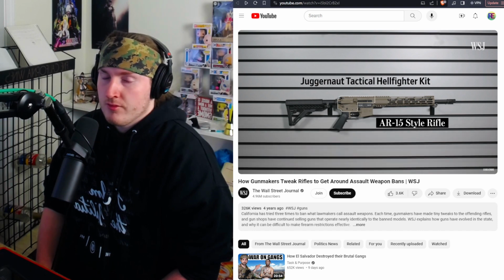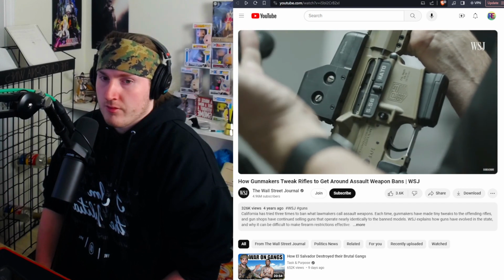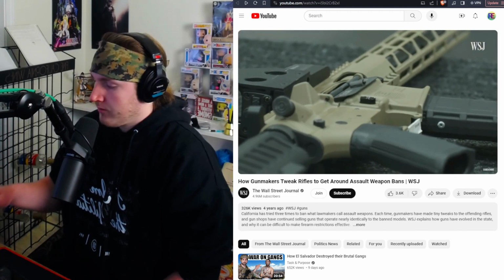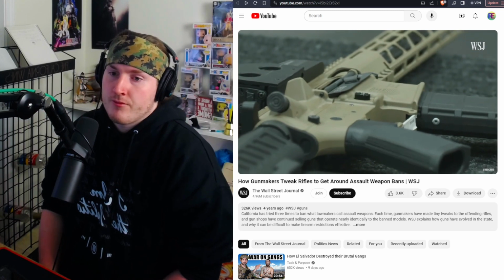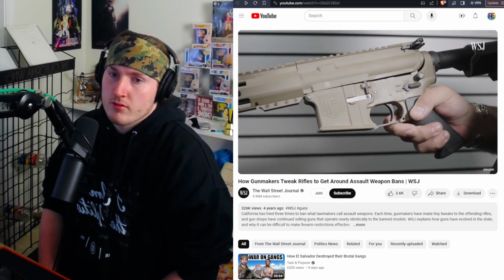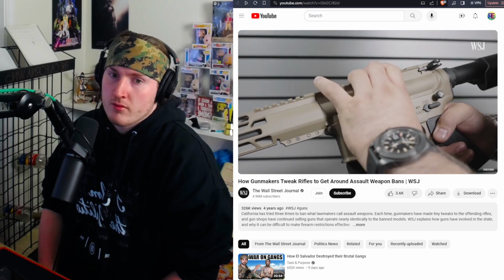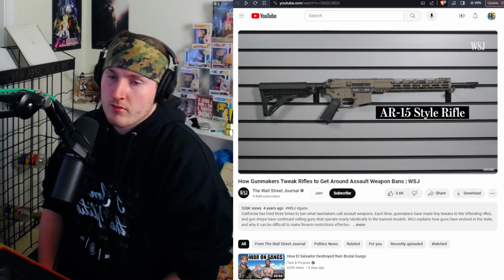The Juggernaut Tactical Hellfighter is a kit that alters an assault-style rifle so that users can change the magazine by cracking open the action just a hair. Like this. I'm sick and tired of people saying assault-style rifle, but whatever. That's my only gripe. Gun dealers say this legally counts as disassembly of the firearm action. So gun makers started here, and decades later, after multiple assault weapon bans, they ended here.